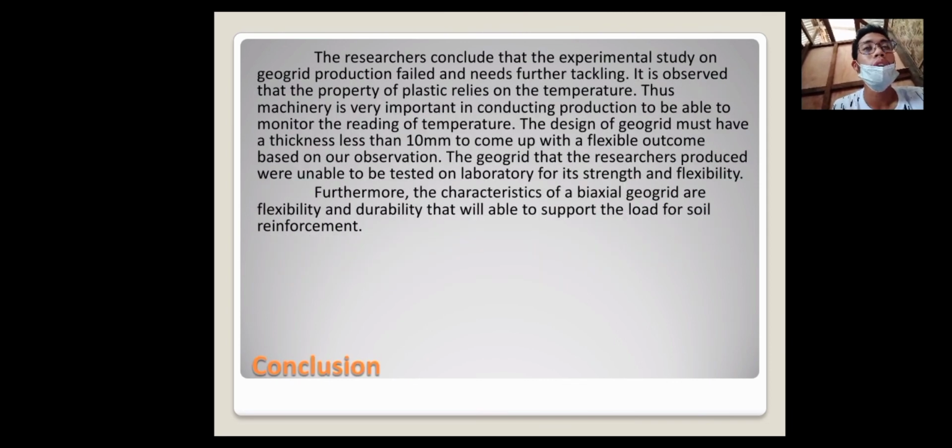So, our conclusion. The researchers conclude that the experimental study on geogrid production failed and needs further tackling. It is observed that the property of plastic relies on the temperature. Thus, machinery is very important in conducting production to be able to monitor the reading of temperature. The design of geogrid must have a thickness of less than 10 mm to come up with a flexible outcome based on our observation. The geogrid that the researchers produced was unable to be tested in the laboratory for its strength and flexibility. Furthermore, the characteristics of a biaxial geogrid are flexibility and durability that were able to support the load for soil reinforcement.